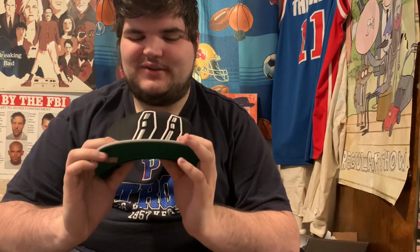But San Antonio Spurs, just a classic team. Like I said, I needed more gray in my collection. I think the black and gray is great on it. Probably like my best black and gray hat. Another Mitchell and Ness. And yeah.